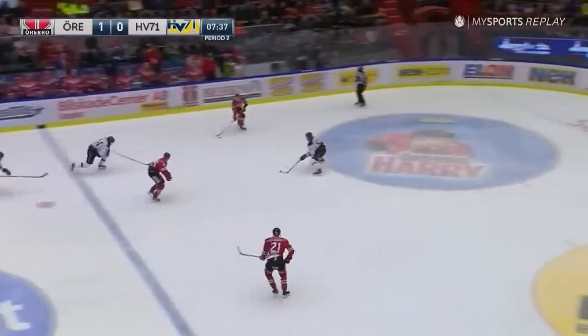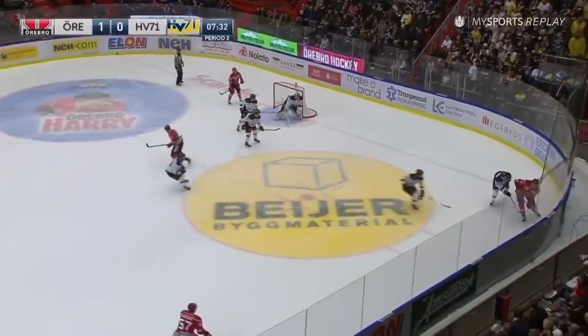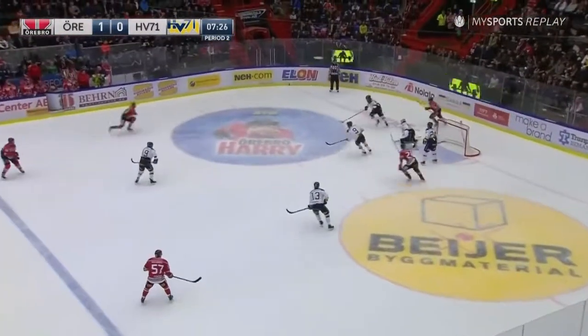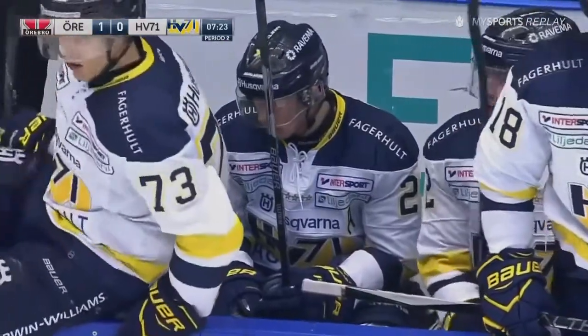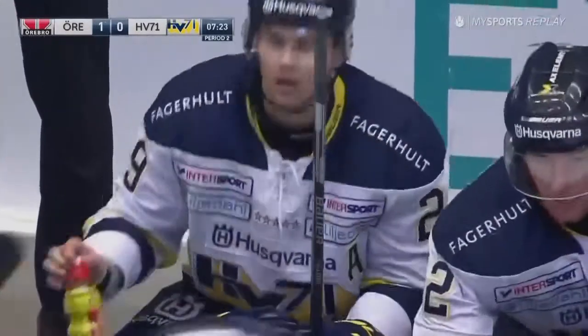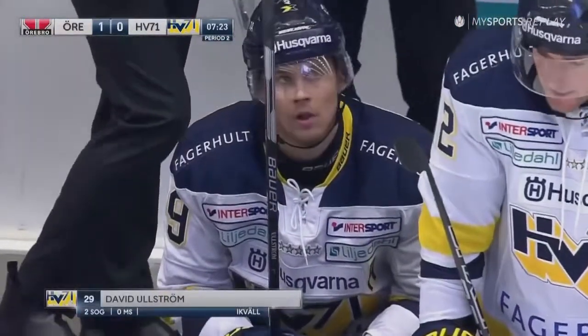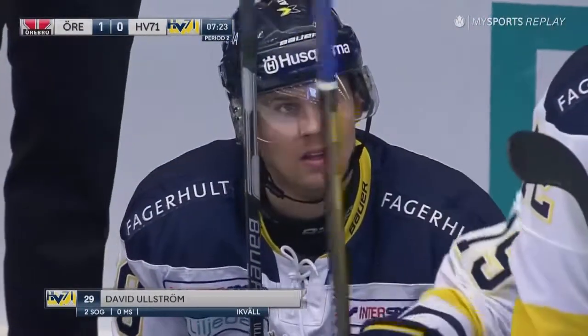Nice moves by Libor Hudacek as they've got a 3-on-1 opportunity now. Centering out front, but that one hits the stick of Stephen Elliott with a great defensive play to deny them that opportunity. And now Salonen sending that one on. That one blockered out of the air and sent into the Örebro bench with 7:23 remaining here in the second period. As both these teams seem to kind of turn it on a little bit in the last couple of minutes. And there you see Ullstrom with Kilpilainen's 5-hole wide open, just sending that one off the left pad.